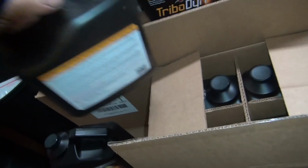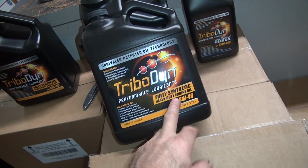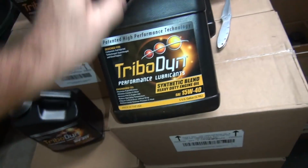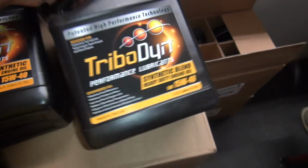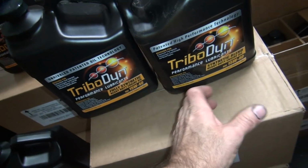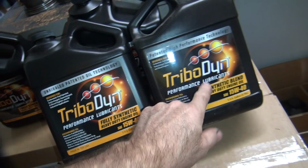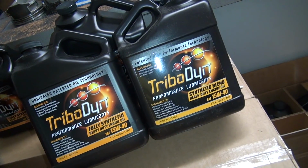If you got something with higher mileage on it, or something that's an older truck, you can run the 1540 in it. This is the full synthetic variation of it, but you can also get the synthetic blended version of it, this one. It's the same looking label, but this is full synthetic, and this one here is synthetic blend. The molecules are longer, bigger, the strands of the molecules, so this doesn't leak as much. The diesel guys and the racing ones like it because it seems to give them a little bit better reliability, I guess you'd call it. That's what they're claiming. But yeah, they both work, so I don't know. It's pretty much whichever one they use.